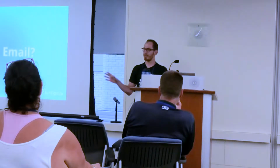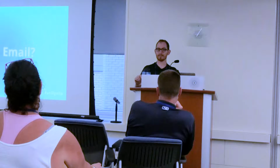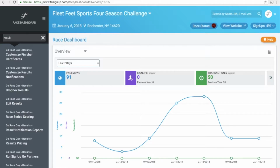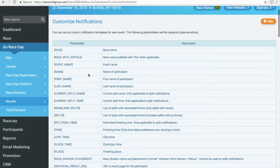And does everybody know how to edit the result notifications in RunSignUp? I'm going to show you. Okay, so on the dashboard, if you don't already use this, the top-hand search is really, really, really powerful. So if you just type in result, second one down, customize results notifications. So this is cool. What it allows you to do is have replacement tags from the registration data.